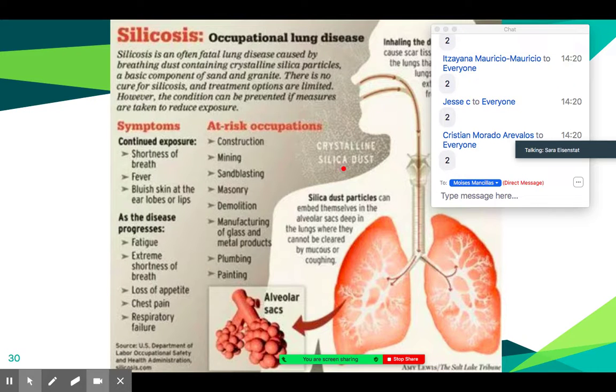Now, you could be exposed to silicosis in other forms than working with clay. If you're on a construction site, if you sandblast something, maybe you work as a mason laying tile. If you're demoing a house and you're demolishing it and rebuilding, there's a lot of silica and debris in the air. If you manufacture glass or metal products, if you're a plumber, if you're a painter. You'll notice the symptoms are shortness of breath, maybe some blushing in the skin.